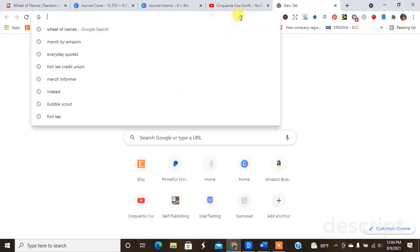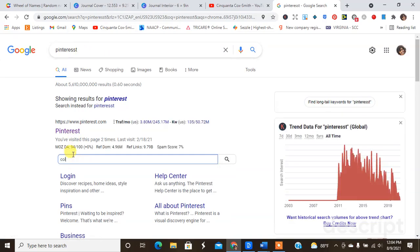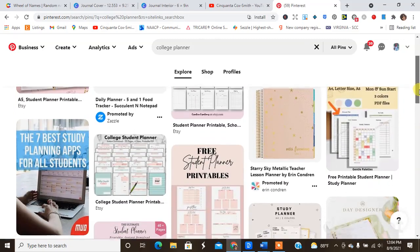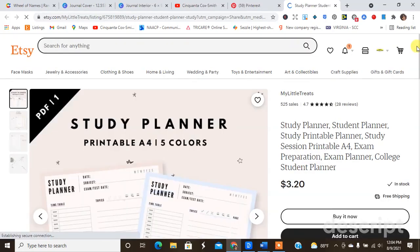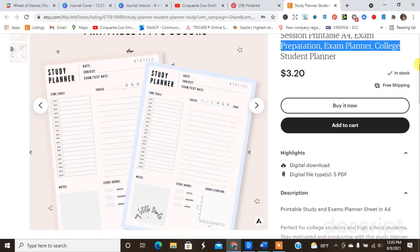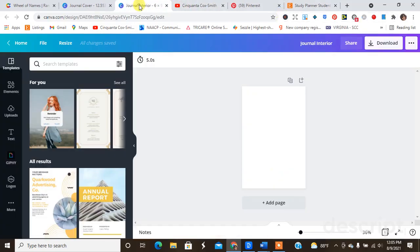I'm gonna go over to Pinterest and see if they have a college planner interior that I can go off of, just because I'm not in college right now, or I don't wish to be in college right now. See, we have study planner. It's going to take us over to Etsy so we can see what the girls and boys are doing nowadays. I was thinking, have the subject, topics, what day of the week it is. I think I kind of know what I want to do. Something like a study planner, super cute.